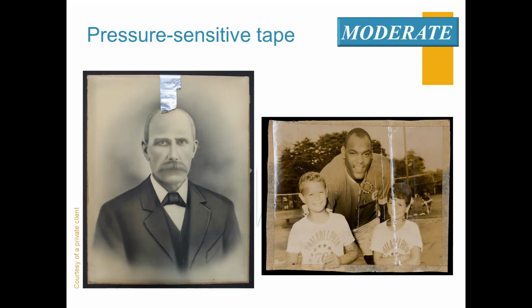However, some photographs have no binder layer and are therefore especially vulnerable to all physical damage. In the charcoal enlargement on the left, the silver image and friable hand coloring sit on the surface of the paper support and were saturated by the thick tape adhesive.